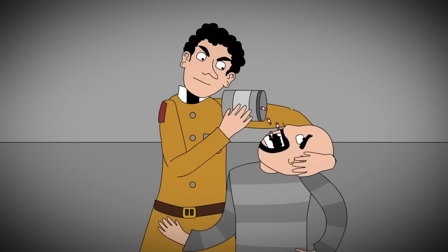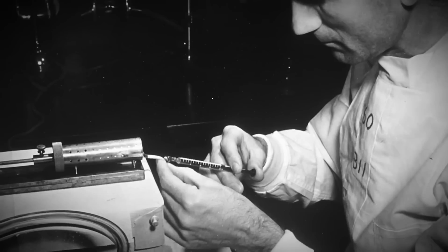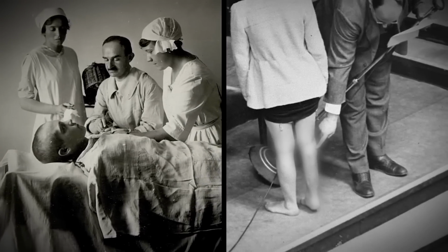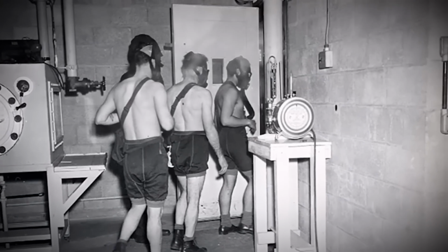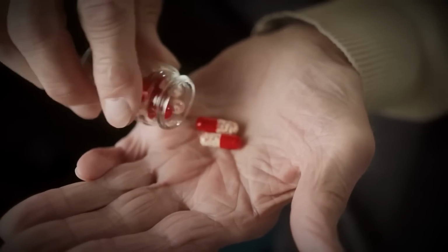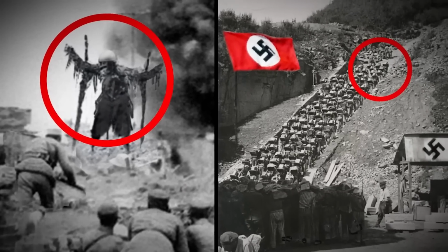They also used real people to test drug treatments. They tested immunization compounds and antibodies, as well as the treatments of contagious diseases. This meant they were infecting people with things like malaria and tuberculosis on purpose. They even exposed prisoners to mustard gas, then gave them experimental antidotes to record the effects. And all of this is just the tip of the iceberg.